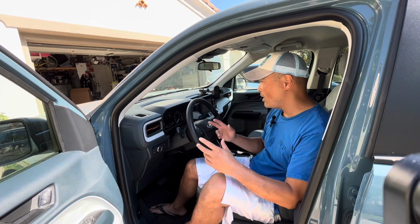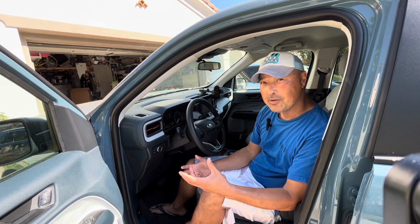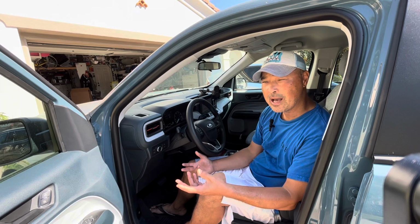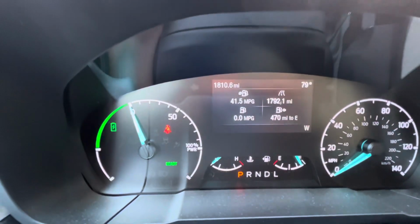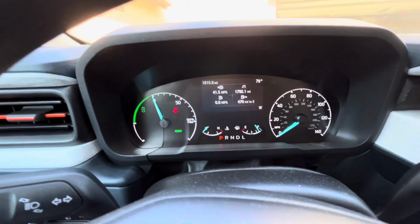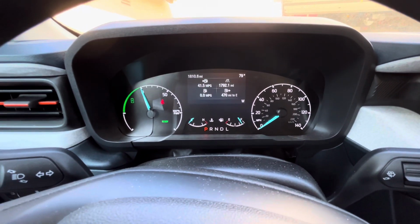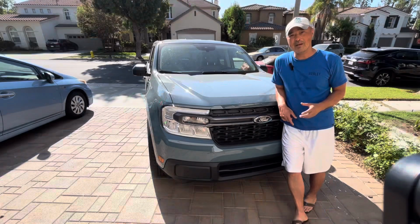And if you want to talk about fuel efficiency, I think Ford really understated the numbers, because I think everybody is getting over 40 miles a gallon. You can see I'm currently getting 41 and a half miles a gallon, and I think that's fantastic. For a truck to get this kind of mileage is just crazy. I mean, that's close to Prius numbers, and I think that is the most fantastic thing about my Maverick hybrid. So next up is the bad.